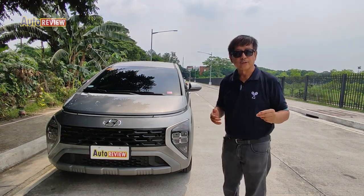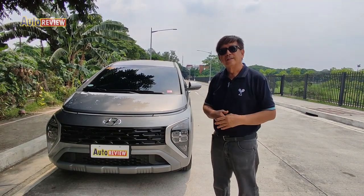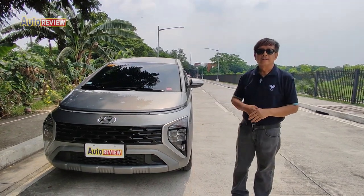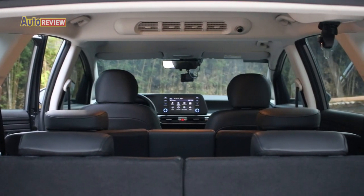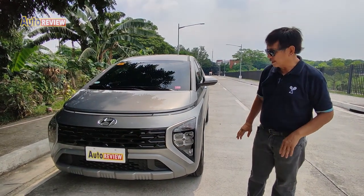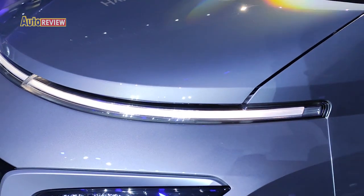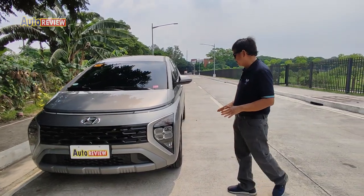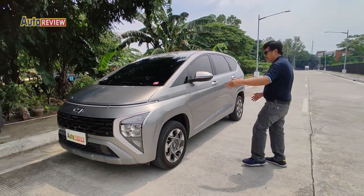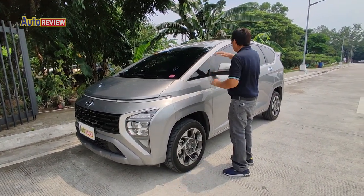The Stargazer is also known as the little brother of the big van Staria, but even if this is a minivan, it can seat 7 people. And look at the design of this vehicle. It's very modern, and I like the grille and also the headlights, and it also has the daytime running lights. If you notice this design, it's like a moon. So you start here, it has a short hood, but then this goes up.